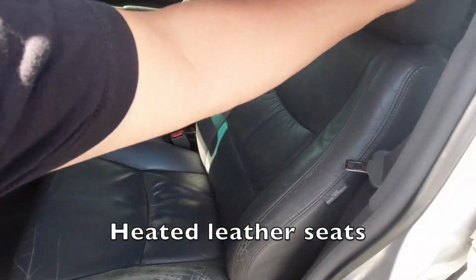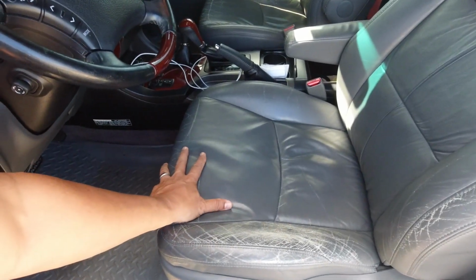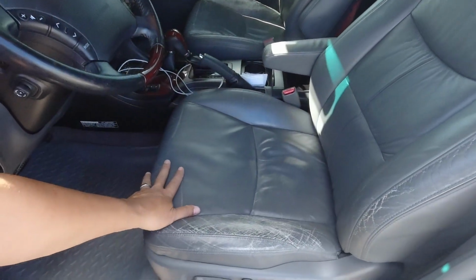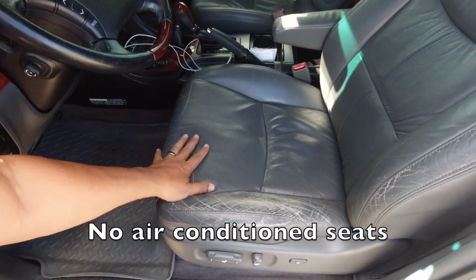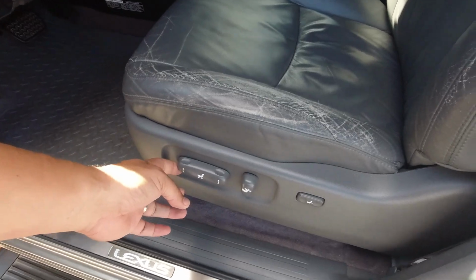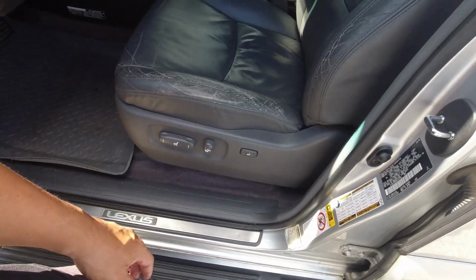Leather seats. These are gray leather seats with a headrest. These are heated leather seats if you want to stay warm in the tropical islands of Hawaii. I don't know why you'd want that, but it would have been nice if they had cooled seats. Air-conditioned cooled seats would have been nice, but that wasn't an option in 2008, at least not on this one anyway. Got the power, forward, backwards, up and down.